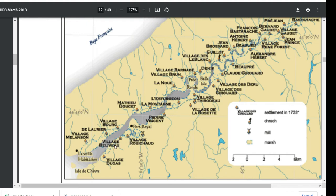There you can see the names Bellevaux, Robichaud, Vincent, Rosette, Girois, Beaupré, Herbert, Forest or Forêt. Then there's Godet and Bastarache, Hébert, Brossard, Leblanc, Brun, Doucet. These are all very common Acadian names. And of course, the Acadian community really started in this area, and then they expanded all the way up through the rest of what is now Nova Scotia, into PEI and into New Brunswick, basically on the estuaries and on the good farmland.